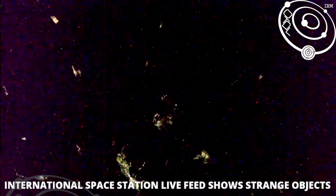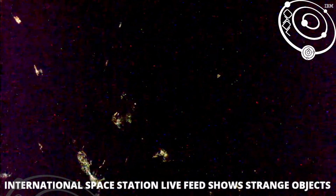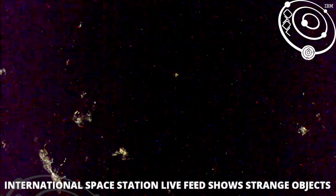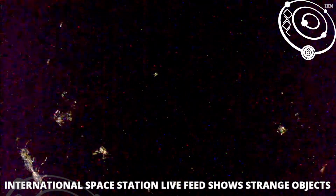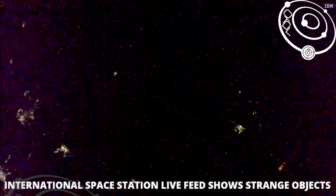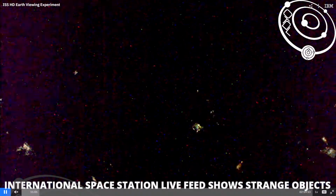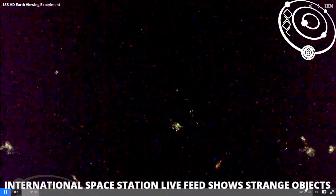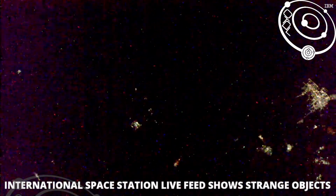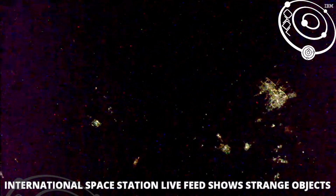Okay, so when I first saw these, they were shown to me by a friend who is always looking at these strange sky anomalies, going through many webcams, live cams. And well, lo and behold, this feed from the International Space Station. And what do we have here?